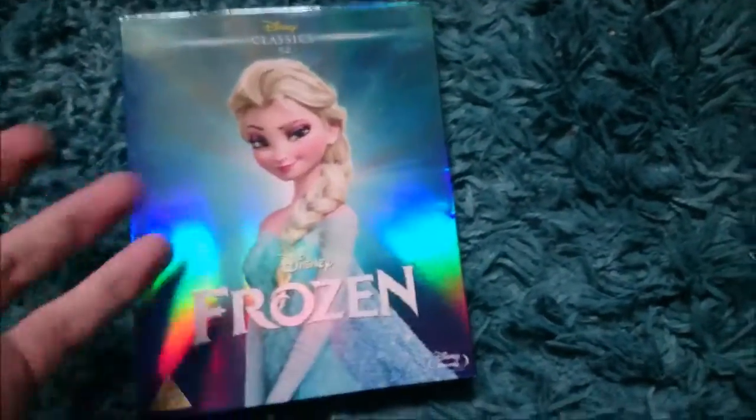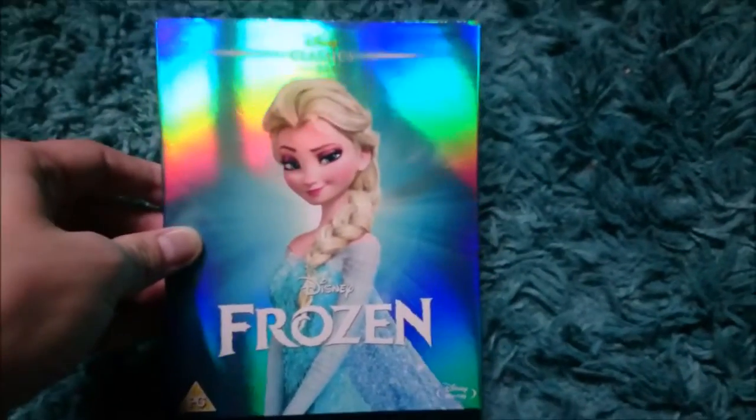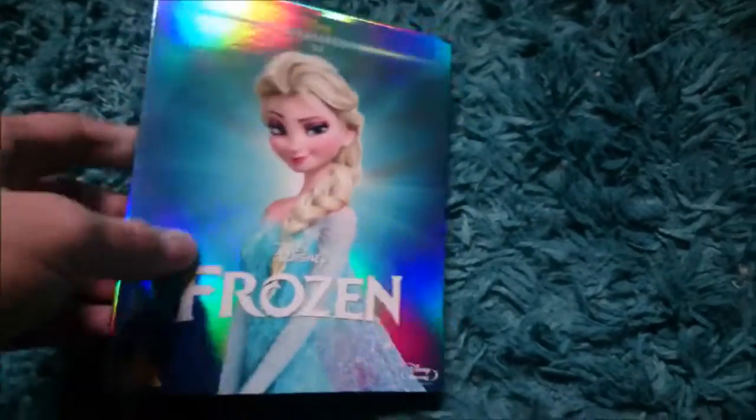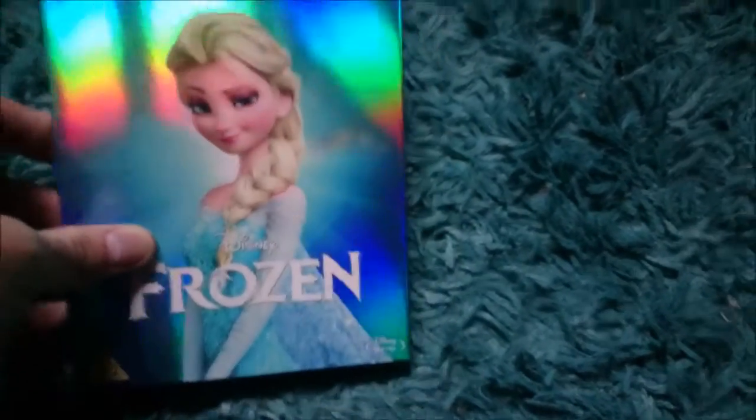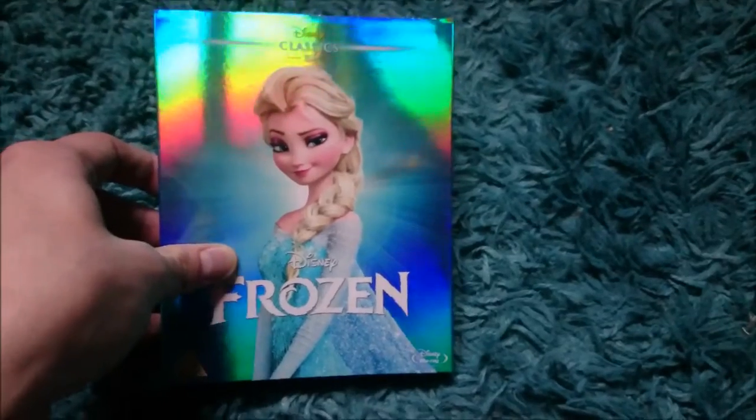Frozen, really great one, just amazing. One of the best, like Tangled. I don't know which I prefer more. I probably prefer this a tiny bit more over Tangled, but this and Tangled for me are very close, and I think this one wins by a narrow margin.